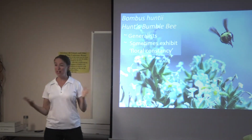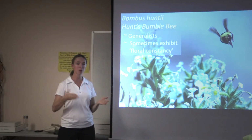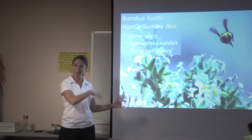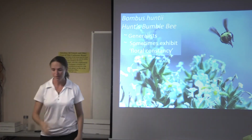The bumblebees are generalists, so they collect pollen from lots of different things, but they sometimes exhibit floral constancy, so in your garden you'll see them only going to one kind of flower on one collecting trip. And they'll go home and dump off the pollen and nectar, and then on the next trip they'll visit a different flower, all the same.